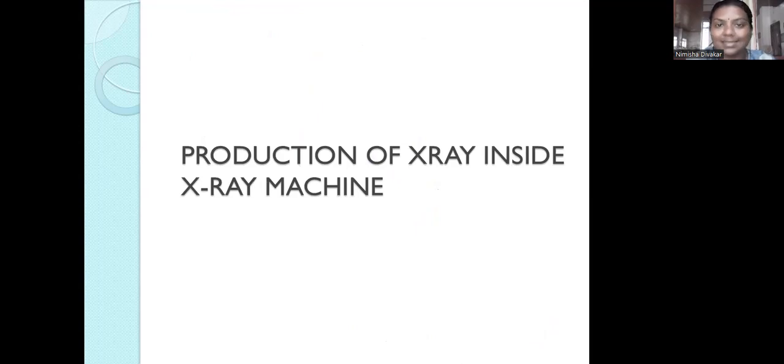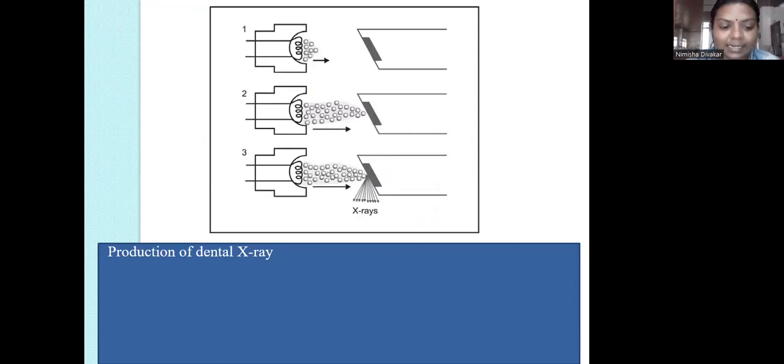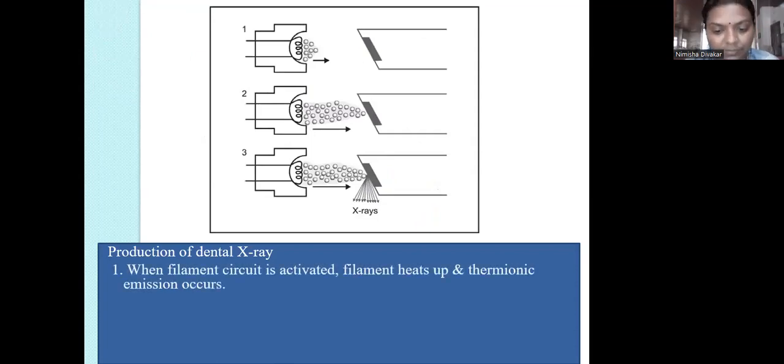So what happens inside an X-ray machine? How are Bremsstrahlung and characteristic radiation produced inside a dental X-ray machine? In a dental X-ray machine, when the filament circuit is activated, the filament heats up and thermionic emission occurs. That is, inside a dental X-ray room, when we switch on, the current passes from the power supply to the control panel. In the control panel, the tungsten filament heats up, which produces electrons, and that produces an electron cloud surrounding the tungsten filament.